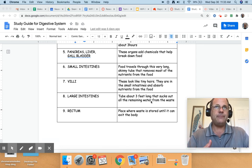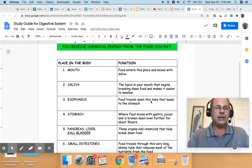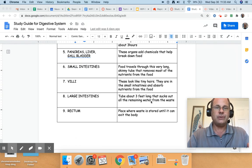That happens in the large intestines, and then the rectum is where the waste is stored until it can exit the body. So that's the place right before it exits. Okay, so these are the words you need to know and their function according to the digestive system.